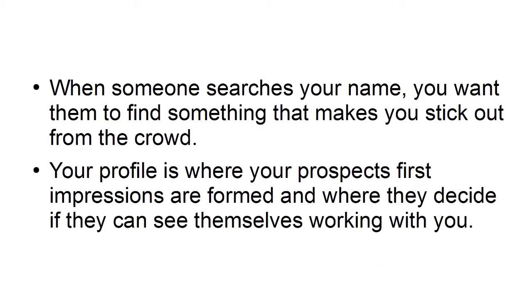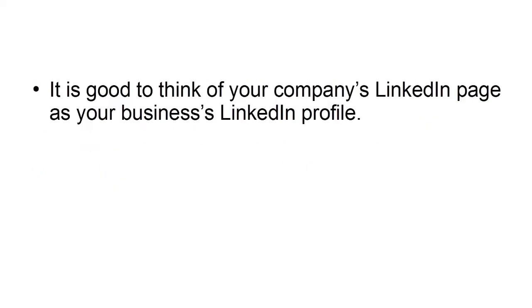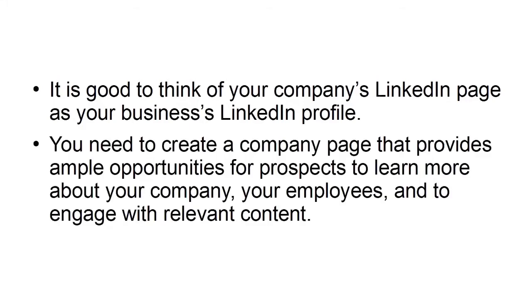Create an effective LinkedIn company page. It is good to think of your company's LinkedIn page as your business's LinkedIn profile. You need to create a company page that provides ample opportunities for prospects to learn more about your company, your employees, and to engage with relevant content.